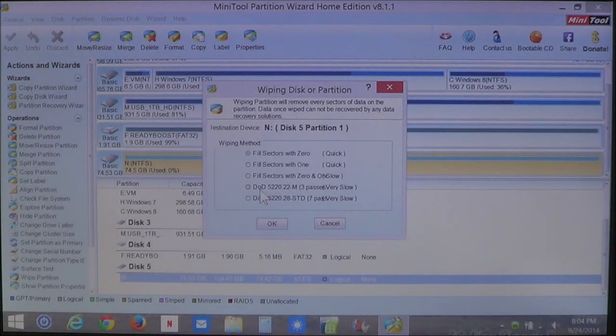You can have the Department of Defense version, which does 3 passes. This is very slow because it has to do the entire hard drive 3 times. This is the normal one that you can use, especially if you have sensitive stuff on that hard drive. You can use the 3 passes. It's going to take some time, but believe me, it's well worth it.